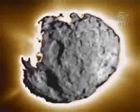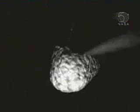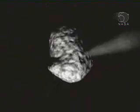Unexpected images were captured as jets of gas and dust that create the tail were ejected from the comet. We expected to see one jet from the comet, and we saw at least 22. Only a small fraction of the comet's surface is actually active, but these are the areas where the gas is coming out, and it's squirting jets of dust and rocks out into space.